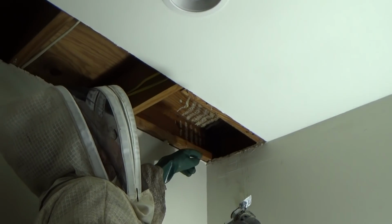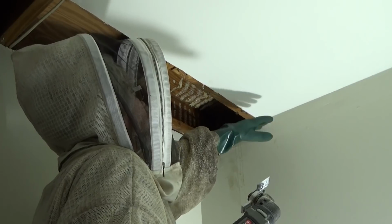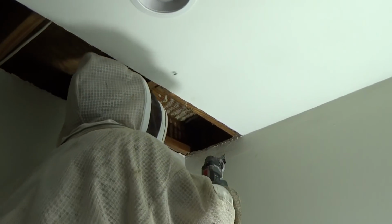So we got a lot of the bees to run out of there, but they also are using that little space to move over to the next joist space as well. So I gotta cut this. There's a big cluster of bees right there, and I'm guessing our queen is right there.